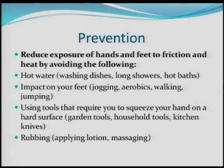Okay, you've got to reduce the impact on your feet. So this is the time where you're not going to be doing aerobics or jogging or jumping, no jump roping, things like that. You have to use tools, especially if you're out in the garden, and things like that, and apply a good lotion and massage that area. And a good lotion is one that doesn't have a lot of perfumes in it or a lot of colors in it. There are a lot of good ones on the market, or something that has a lot of lanolin or something of that nature in it. Okay.